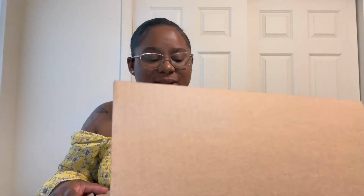Hey y'all, so I just got a package. I just got off of work or whatever, and I had a package that was delivered. I hope it's what I think it is, okay? So I'm gonna open it up with my box cutter.